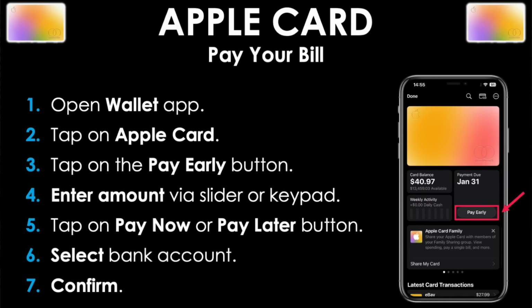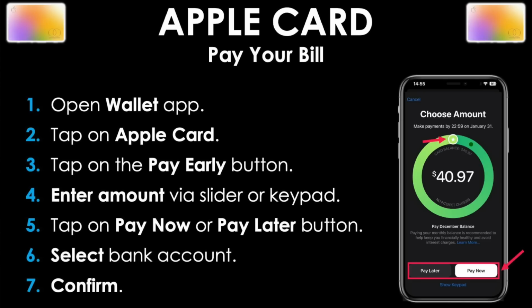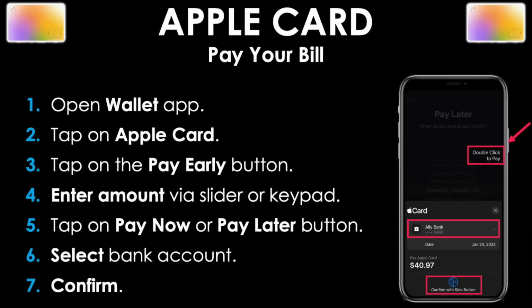Then when it's time to pay your bill, you again want to go to the Wallet app, tap on your Apple Card, and tap on the Pay Early button. Then you want to enter the amount via the slider or on the keypad. Tap on Pay Now or Pay Later to choose a date in the future. For example, if you want to kind of manage it with whenever you receive your income. Then select the bank account you want to use to issue your payment and finally confirm there at the end.